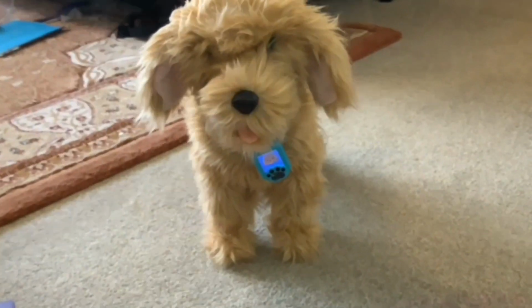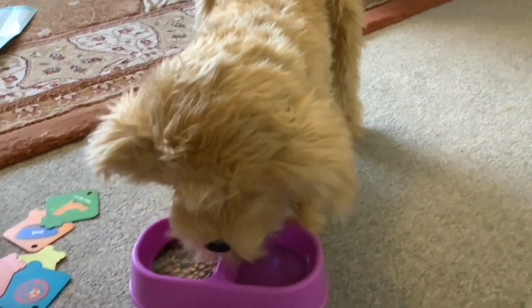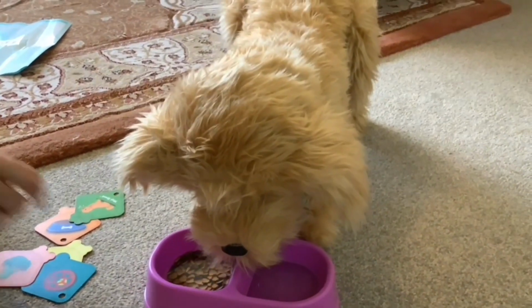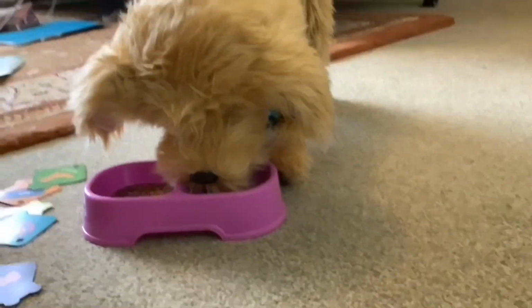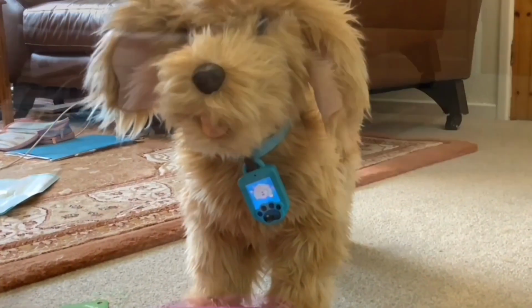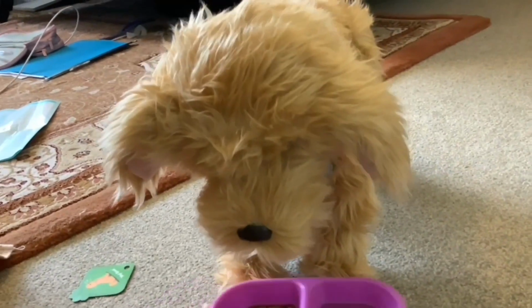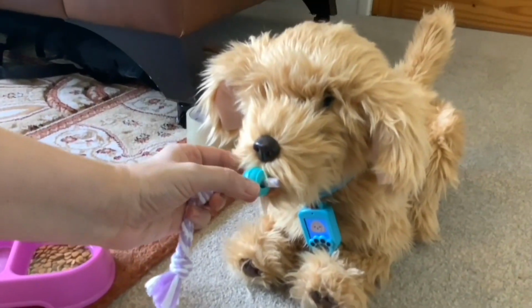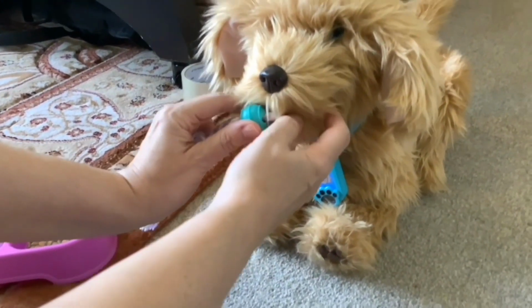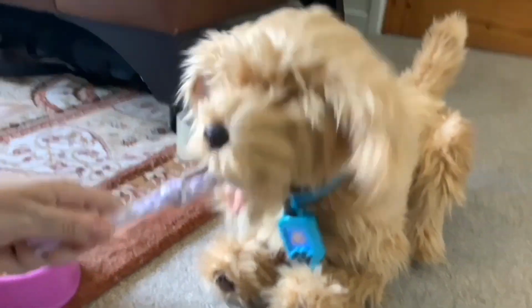And he comes with other accessories. He comes with a brush, and he can tell when he's being brushed. He comes with a food and water dish, and he really looks like he's eating out of his food dish and drinking out of his water dish when you scan the appropriate card. And he comes with a tug toy. And it is so impressive the way he'll tug with his tug toy.